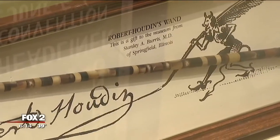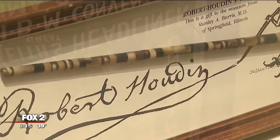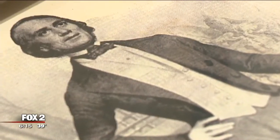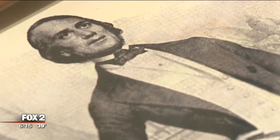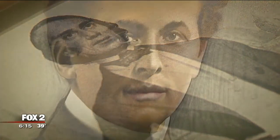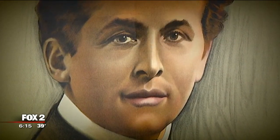This wand belonged to French magician Jean-Eugène Robert-Houdin, also known as the father of modern magic. He was so incredibly well thought of that in the late 1890s, a young teenager named Eric Weiss was looking for a stage name. He had read Robert-Houdin's autobiography and said, I'm going to be like Houdin. And if I add an I onto the end of his name, that means like Houdin. And he became Harry Houdini.